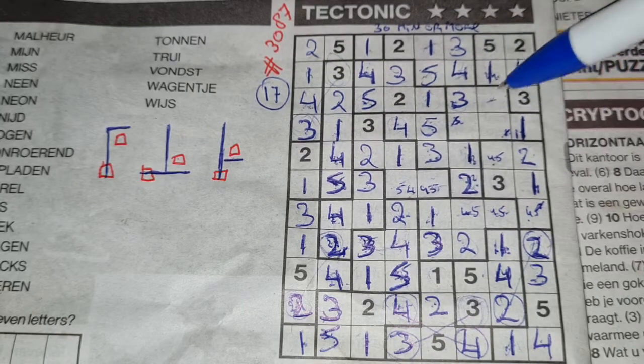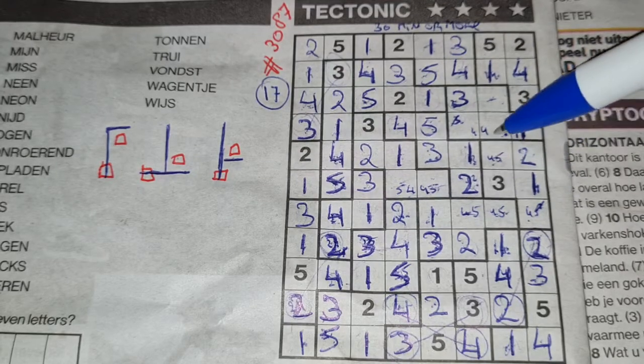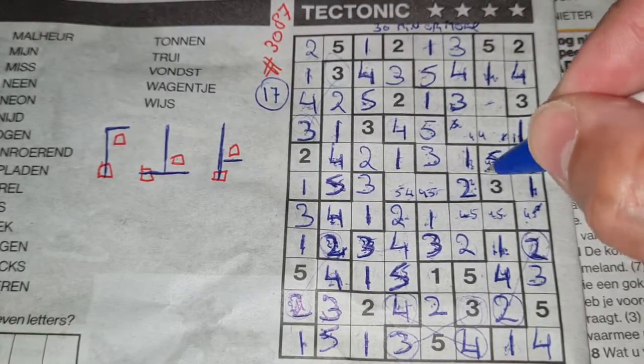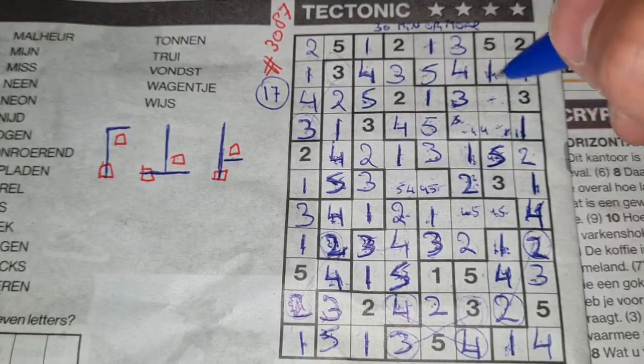This box cannot be a 4. So the 4 could be here, could be there. That means that this box cannot be a 4. Otherwise, I cannot place any 4 in one of those two boxes. So this box should be a 5. And that box should be a 4. Alright. These two boxes cannot be a 5. So one box left for the 5 should be here.